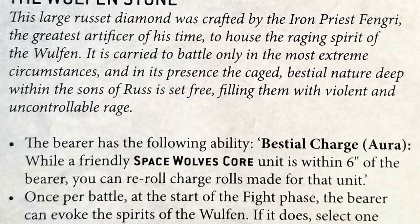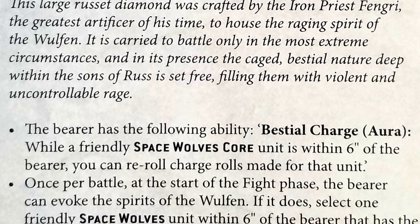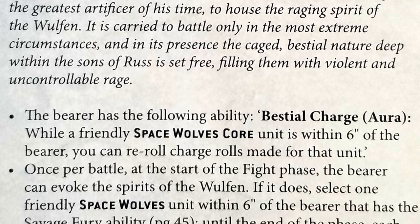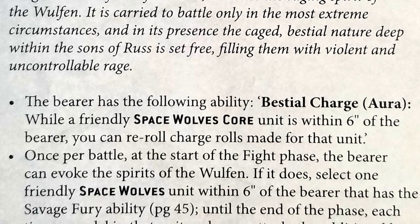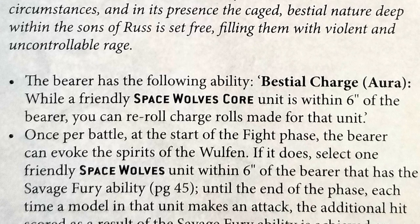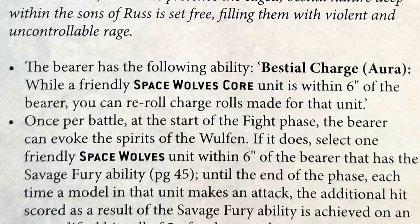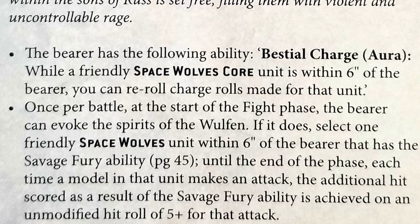Which is great. But once per battle, at the start of your fight phase, the bearer can invoke the spirits of the Wolfen. If it does, select one friendly Space Wolf unit within 6 inches of the bearer that has the Savage Fury ability. Until the end of the phase, each time a model in that unit makes an attack, the additional hit score caused by Savage Fury is triggered on a 5+. Pretty strong.